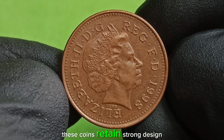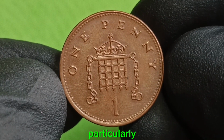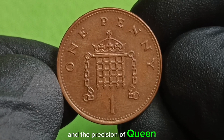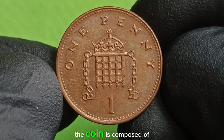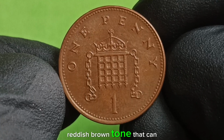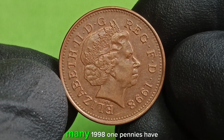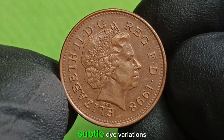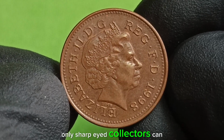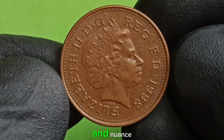These coins retain strong design details, clear lines, and defined inscriptions, particularly noticeable in the fine structure of the portcullis and the precision of Queen Elizabeth II's profile. The coin is composed of copper-plated steel, giving it a rich reddish-brown tone that can remain vibrant for decades when properly stored. Additionally, many 1998 one pennies have subtle die variations and minting characteristics that only sharp-eyed collectors can spot, making them even more enticing for those who appreciate rarity and nuance.